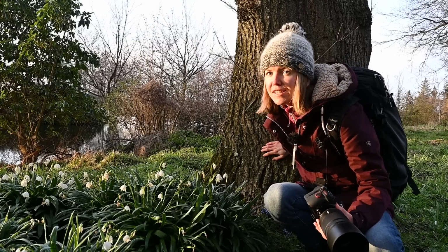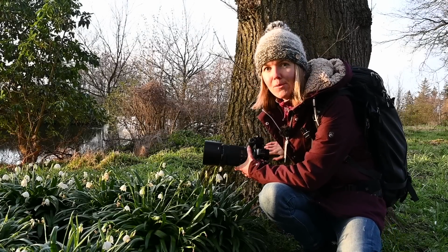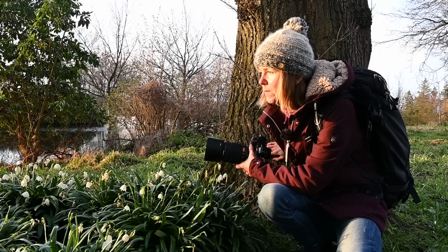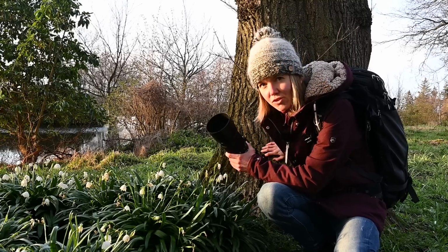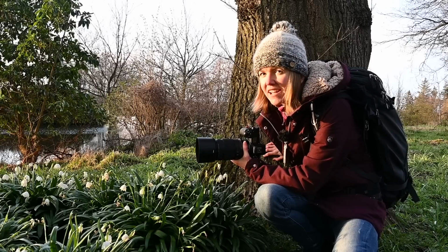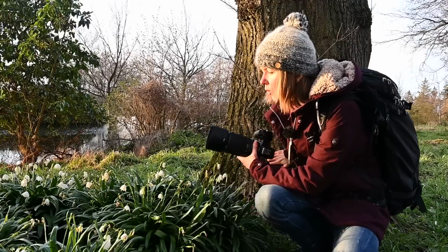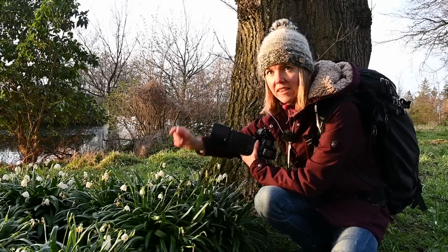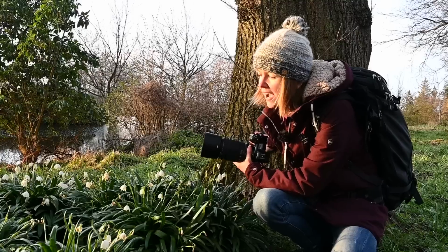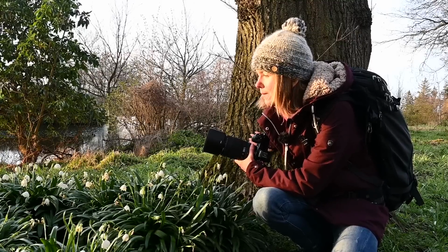I think perseverance may have paid off. I think one of the last few images I took of these snowdrops might actually have turned out pretty decent. I was trying to frame them in a way that I was getting a nice crisp image of the snowdrop with something interesting in the frame as well, whether that was the light coming from behind or one of the green leaves sort of framing the underneath of one of the snowdrops. I was just playing around with things and seeing what images I could come up with.